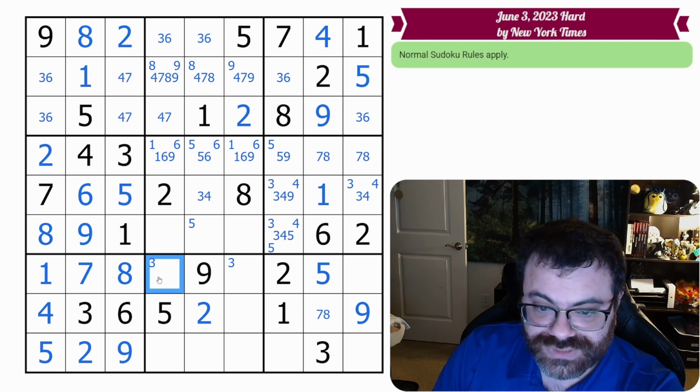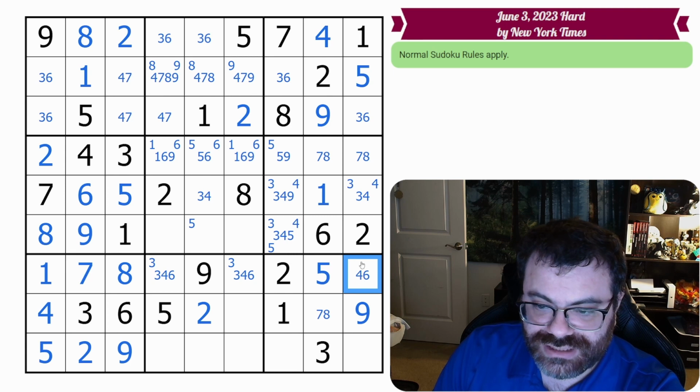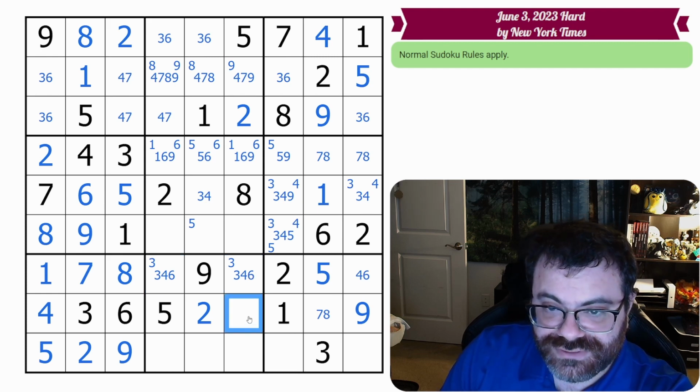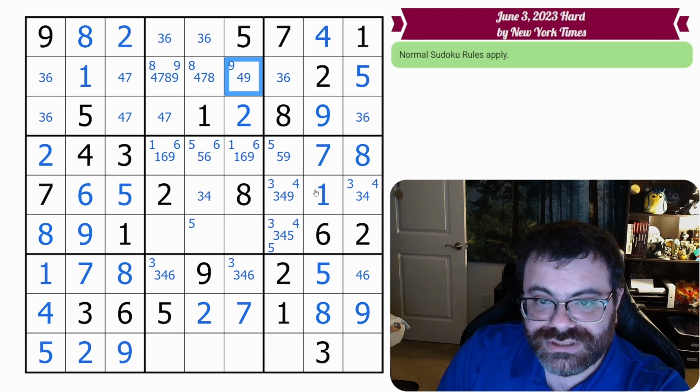All right, so this row is 3, 4, and 6. This can't be a 3. And had we not already marked it, we could have done the same satellite thing and said, oh, this one's part of a 3, 4, 6 triple. These 2 are in the same box, so the 3 is in one of those 2. This is 7 or 8, but can't be 8, so that's 7, that's 8. That will cascade a little bit.